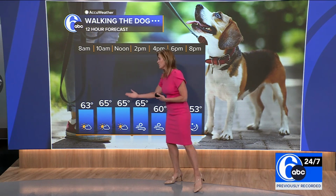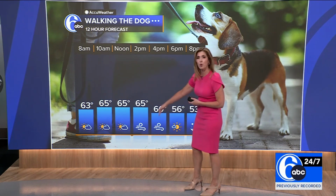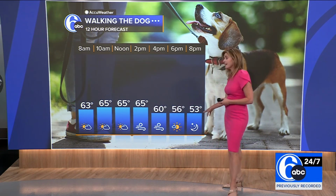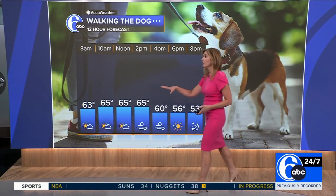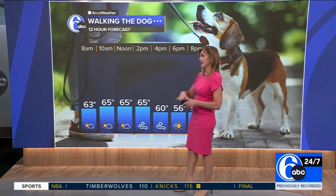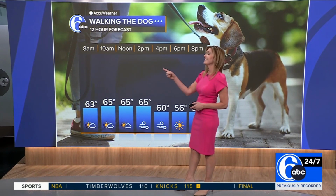So a big change. At 8 it's 63, at lunchtime 65, at 2 it's 65, and the winds really pick up. Hasn't happened yet, but over the next few hours it will. At 8 o'clock at night, it's 53. So right now in the 60s, tomorrow morning we're going to be in the 30s and 40s. We've got a chillier night coming up ahead. Some big changes with the weather. It's real cold. Okay, so I definitely need my hoodie. Yes, you do.